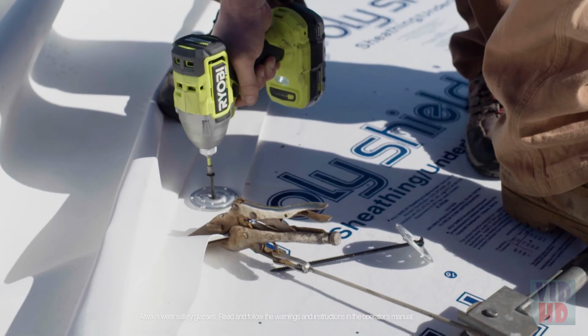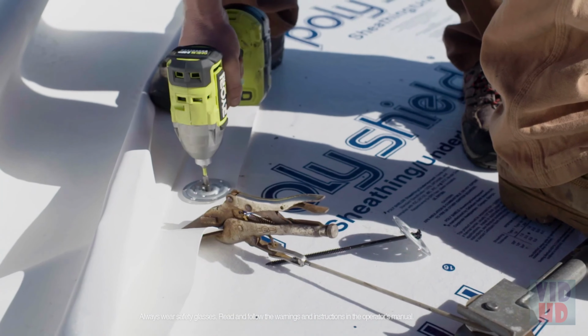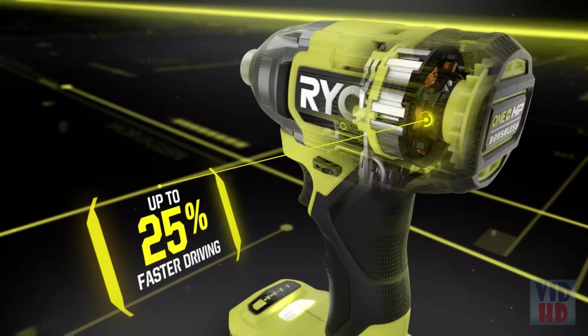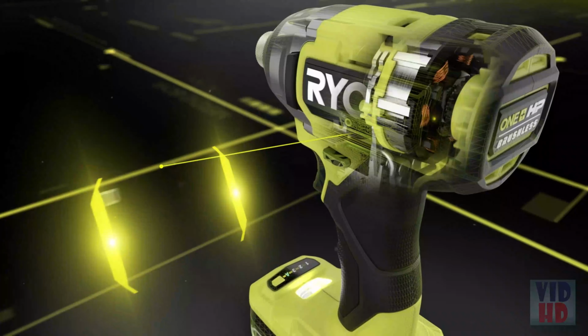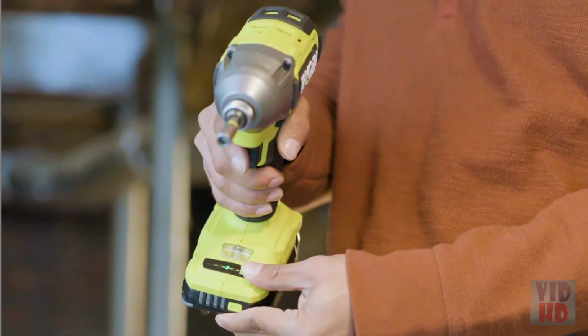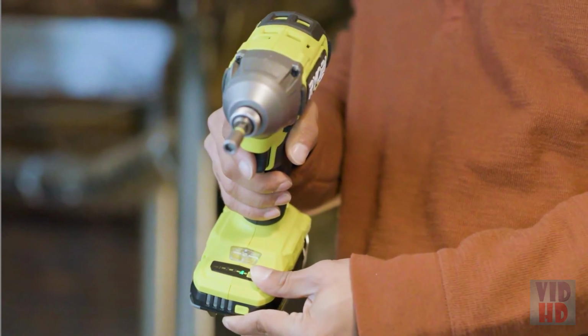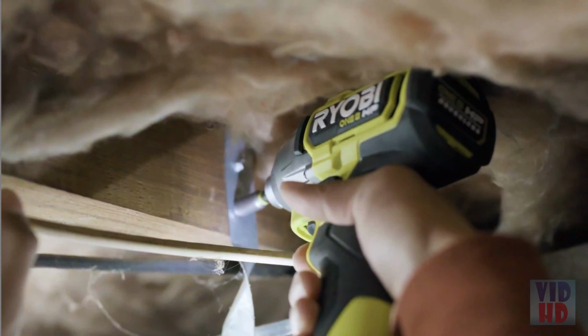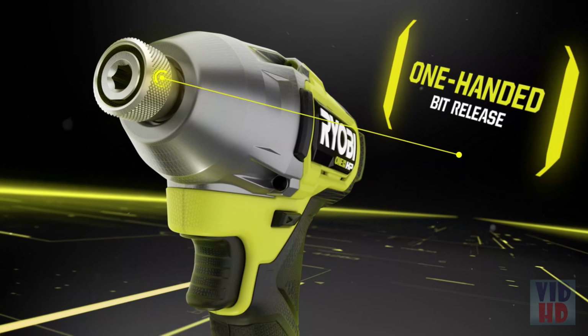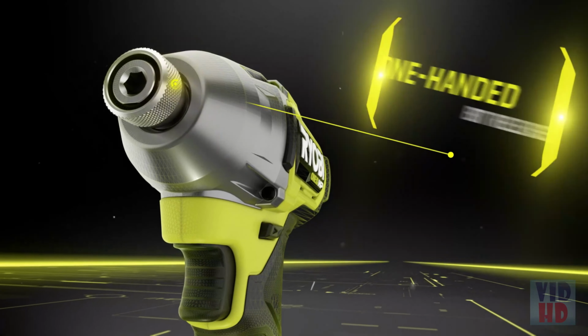The Ryobi 1+ HP brushless 4-mode 1/4 inch impact driver. 1+ HP technology provides up to 25% faster driving and up to 2,200 inch-pounds of torque. 4-mode speed control with assist mode lets the user choose the speed setting best suited for the job. And the one-handed bit release makes switching bits fast and simple.